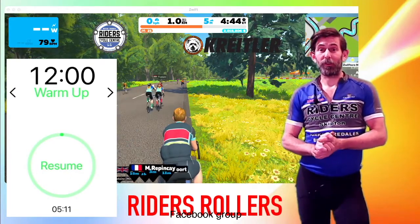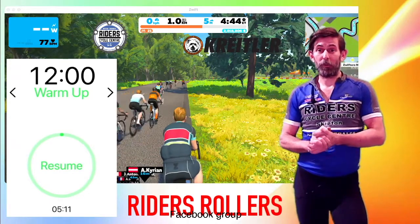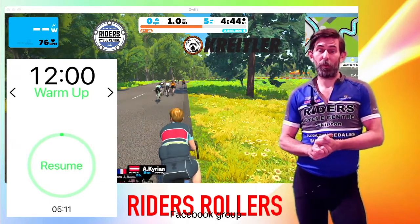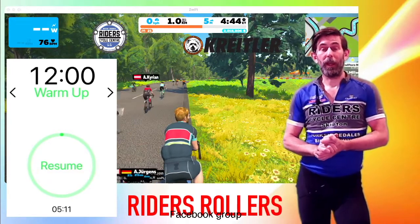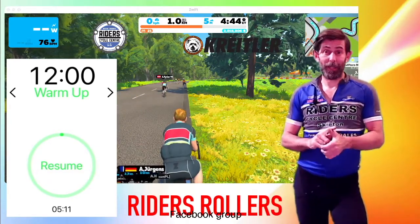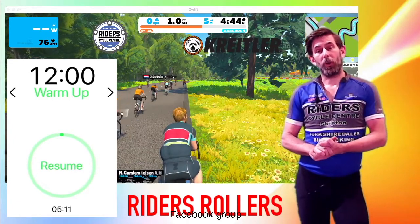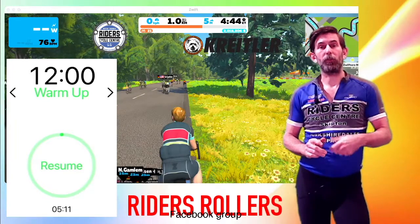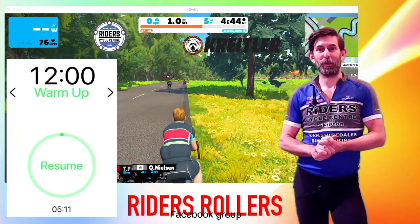Rollers are fantastic bits of kit. If you'd like any information, please get in touch, but pop into your local bicycle shop. They'll be able to help you out and let you know all about rollers. I said you do need a speed or a cadence sensor. That is the most important thing, because with rollers we record our workouts in RPMs, revolutions per minute, and that fluctuates up and down depending on the program that you're doing.